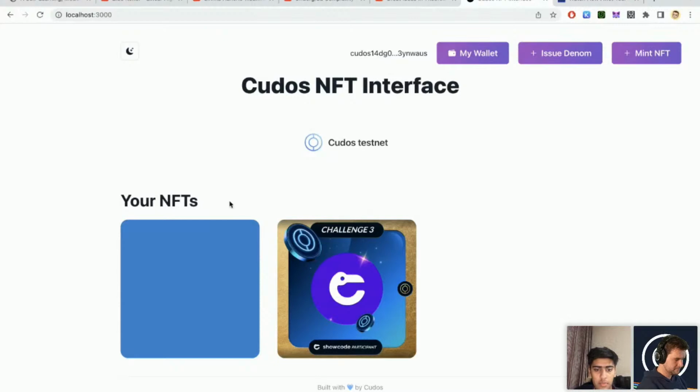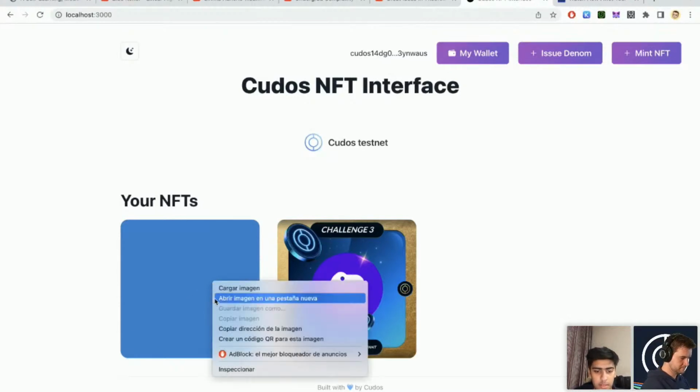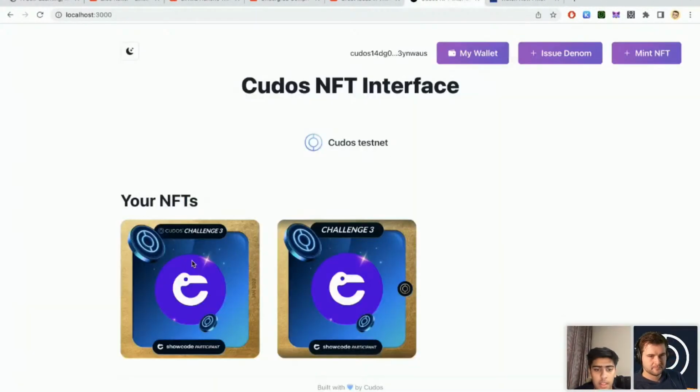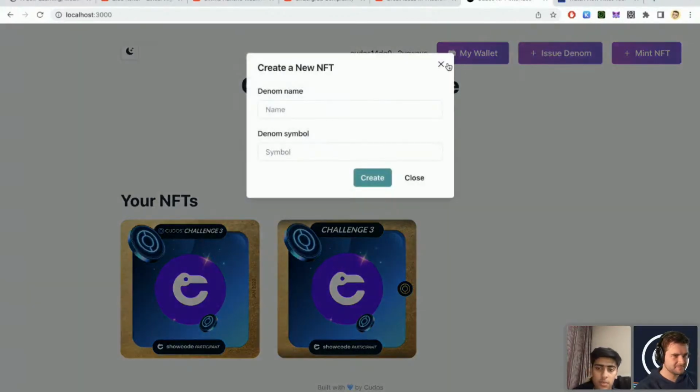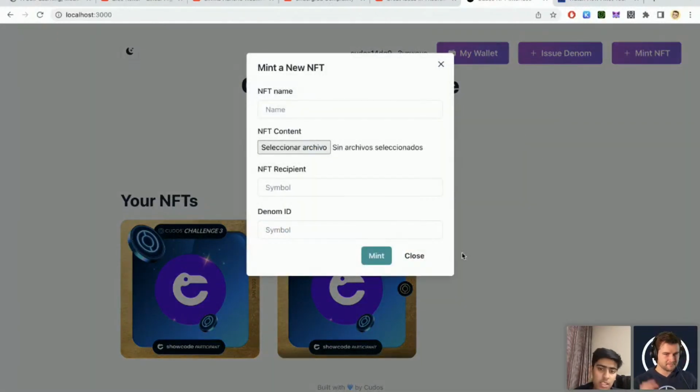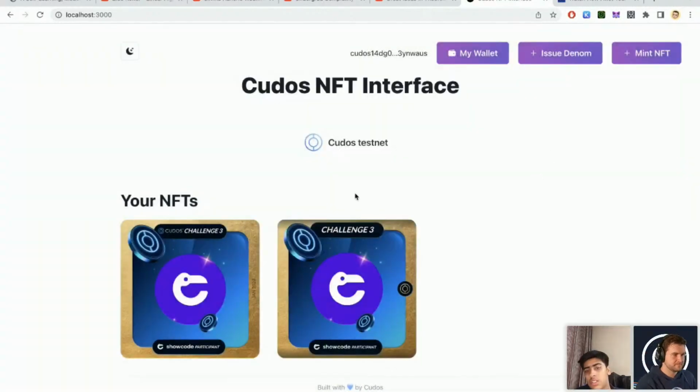And then we can see that we have a bunch of NFTs already. The image here hasn't loaded yet. Yes, it just loaded. These are also some glimpses of the NFTs that you will be getting once you submit your project. That's something exciting. Once you see your NFTs, you can also issue a new denomination, which is just creating one NFT. And once you create that NFT, you can also mint those NFTs and send them to any address you want. We're going to be touching upon all this, and it'll be helpful when you want to integrate native NFTs into your front-end applications in the Kudos blockchain.